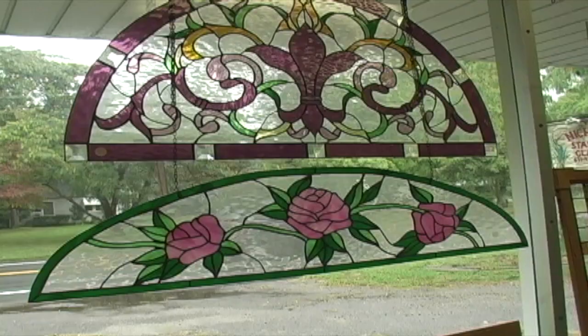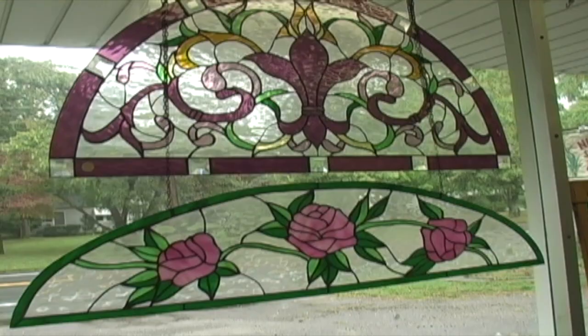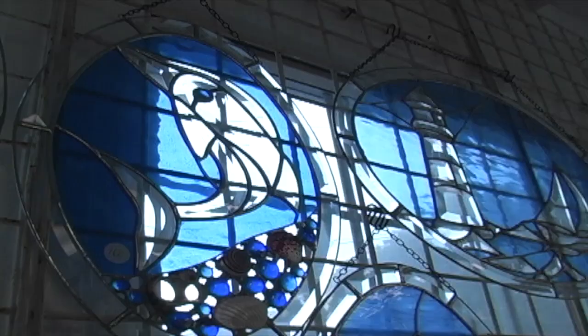If you start with the entryway of a home, you'll have the side lights that are either side of the door. Very often the door itself will have a panel that could have some beautiful stained glass in it. Then over the door you can have a transom, a rectangular transom, or some of the larger houses have beautiful semicircular transoms. So we recommend that you leave the existing window in place, and then you'll put our piece on the inside, so it's protected from the weather, and then you have all of your insulation values of your original window.